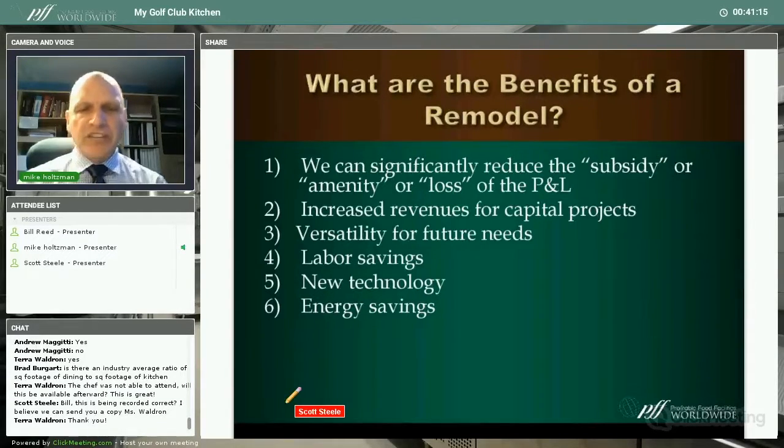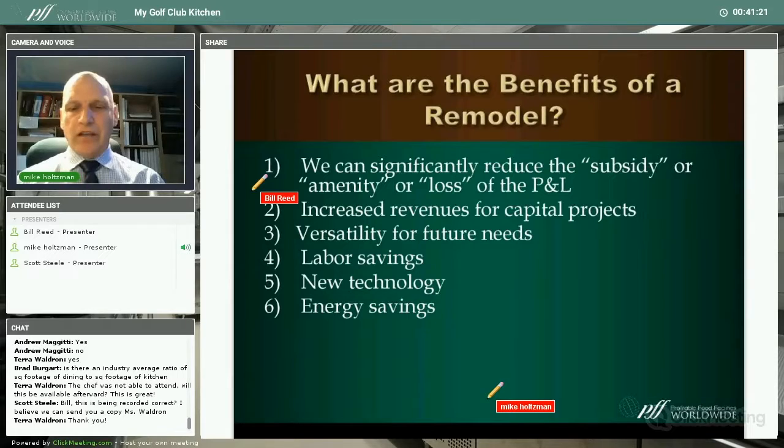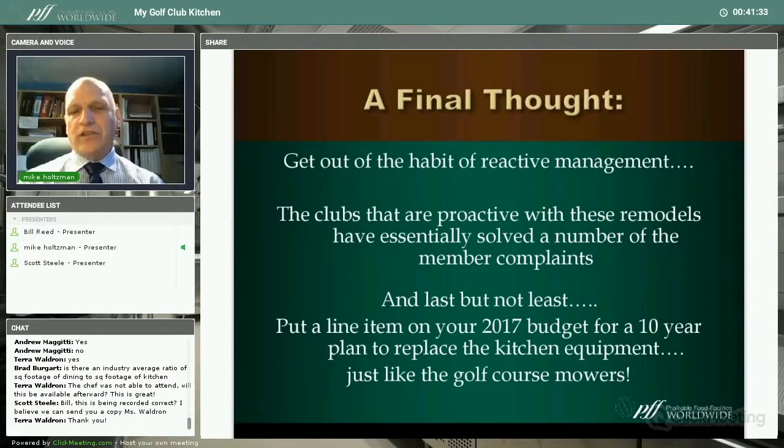And then energy savings. Again, a lot of this newer equipment is also much better in energy savings, and creating that in the club as well. So kind of my thought on this, and just kind of wrapping up with you, because I want to make sure that I left some time for questions, and we're at almost 10:45. So going through this and just kind of summing this up.